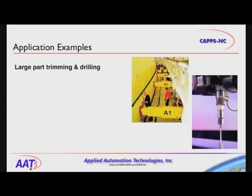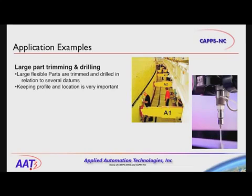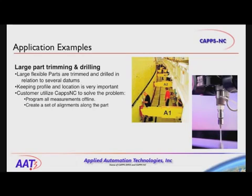Another application was trimming wings for commercial airliners. In this application, CAPPS NC adapts the cutting program to the existing shape of a wing ready to be processed.